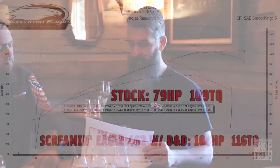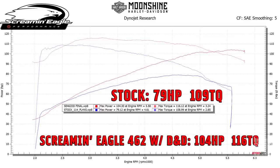Compared to stock, the first pull we did on a brand new Street Glide Special 114 made 79 HP and 109 foot-pounds of torque to the ground. This is a brand new bike, right out of the wrapper, broke in, put on the dyno, and it runs. We paired that Screamin Eagle cam with the D&D pipe. It took it from 79 to 104 on horsepower, and from 109 to 116 on torque. So it's a big bump over stock. You're definitely going to notice it and feel it. If your buddy has a stock bike, you're leaving him without a doubt.